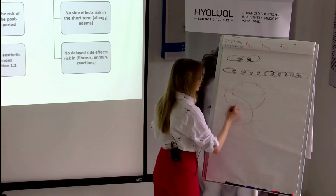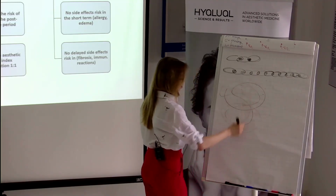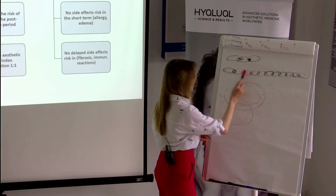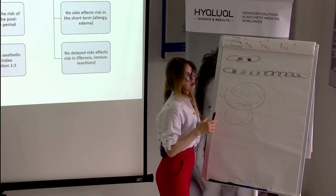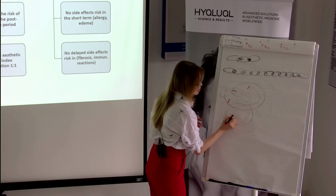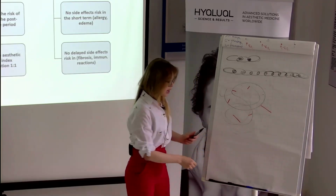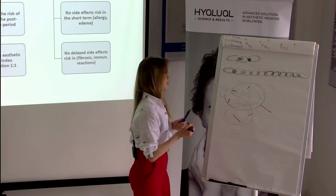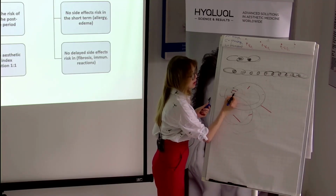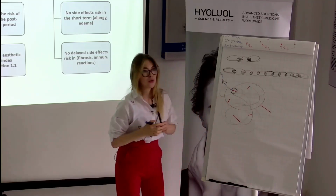We just can create some clock with synthetic links, because these natural links, it's not stable, you know, and that's why we need to put some synthetic links. Usually it is BDDE, and that's why hyaluronidase has to work more and cut here, and just only after that get out from our tissues.